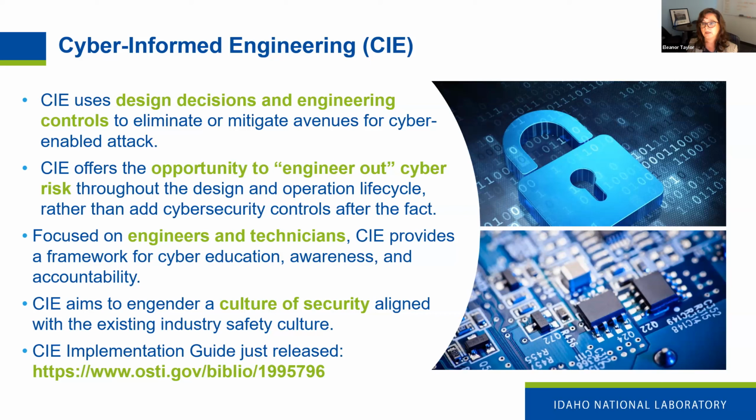CyberStrike is also working on several other volumes. Lights Out is the Ukraine attacks. There's going to be one called Storm Cloud.